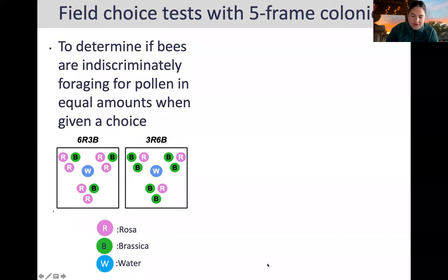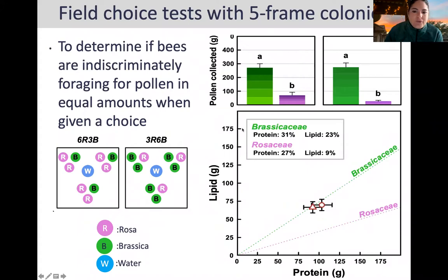And we found that regardless of the treatment type, either more or less of the brassica pollen available, they still consumed so overwhelmingly more brassica pollen compared to the rose pollen. It didn't matter if there were a whole lot more rose dishes in this treatment group here, they still ate the brassica pollen at more than 4 times the rate as they did the rose pollen, meaning that when they have a choice, they go for the type of pollen that they actually prefer.